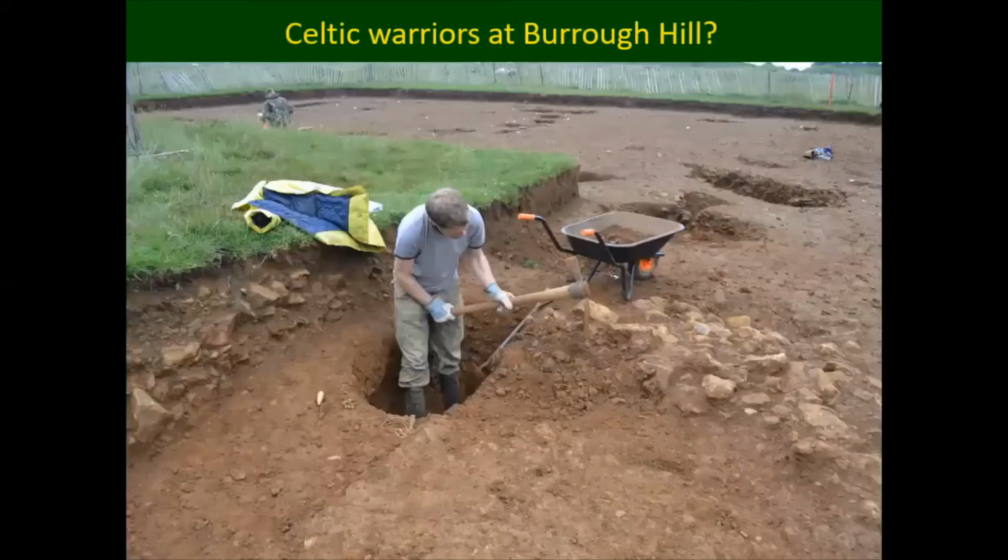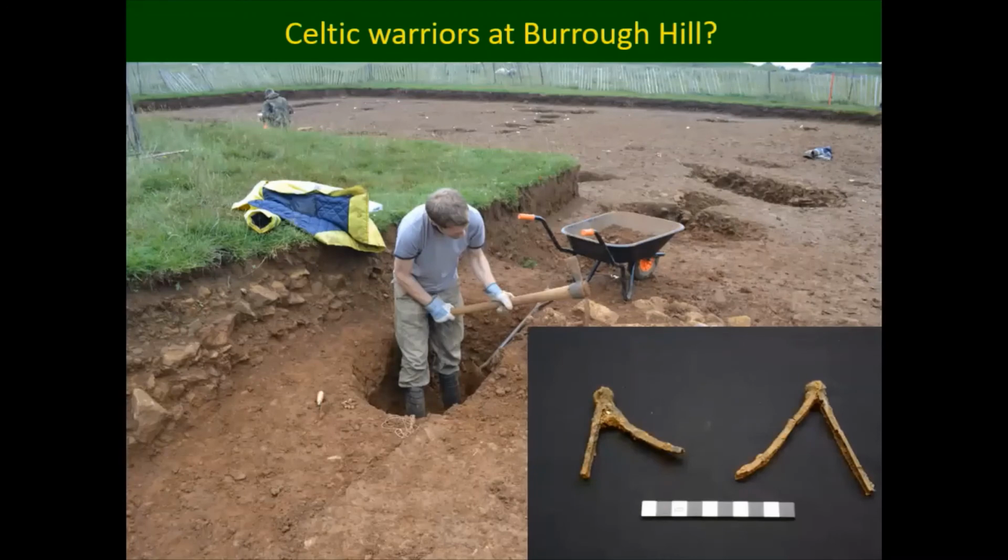So what of Iron Age warriors? Well, that was one of the preconceptions about hillforts that we wanted to wonder about. And interestingly, in all of the work that we did, there was only really this area where we found any evidence of anything like an approximation of an Iron Age warrior, and that came from these objects, which we didn't really know what they were to start with, but a bit of research.